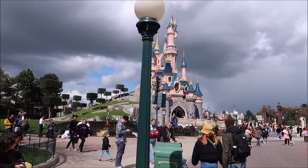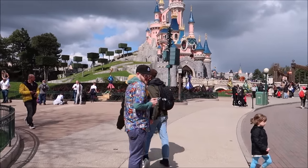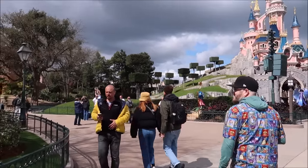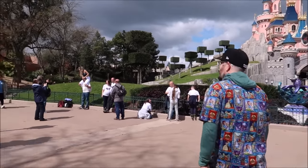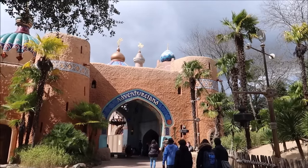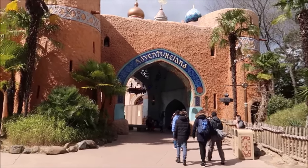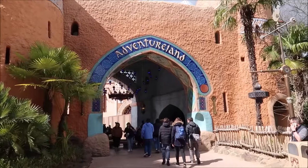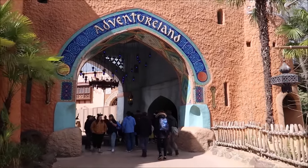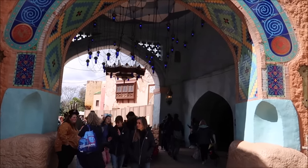But yeah, like I said before, I think we're gonna make our way over into Adventureland. Into the unknown. My voice is so shot from singing so much. This also reminds me of Epcot in Morocco, kind of. Look at that. This is very pretty. The theming in the areas is really nice, except they're definitely a little bit small, but still very cool.